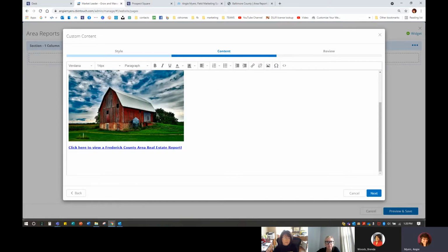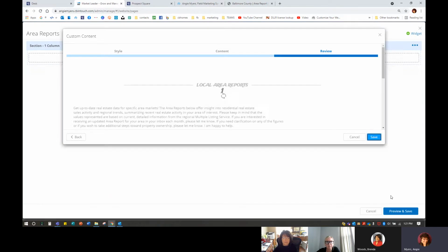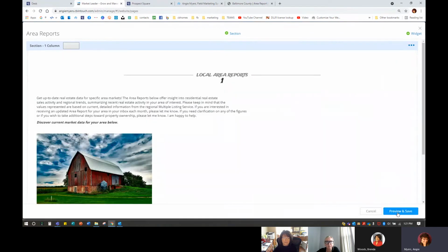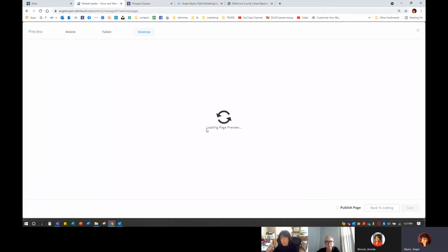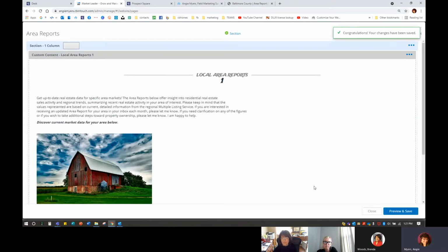And then once I've added everything that I want, I can hit next, I can hit save. We do know in the InTouch that we do have to do the preview and save in order for it to go live on our site. Mobile, tablet, desktop, you guys know I love my preview. And then I'm going to go ahead and save.